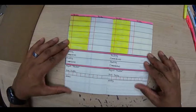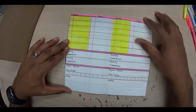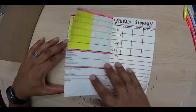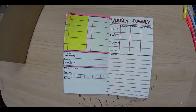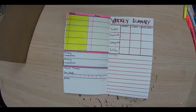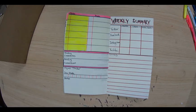Once again, these are my daily spreads, and it just allows me to put down what my tasks are. The highlighted parts are the ones that are the most important, and then there's my weekly summary for the week. It summarizes my social media, which is something I'm really trying to work with, and then a little summary area where I can actually be like, hey, this is what happened this week.